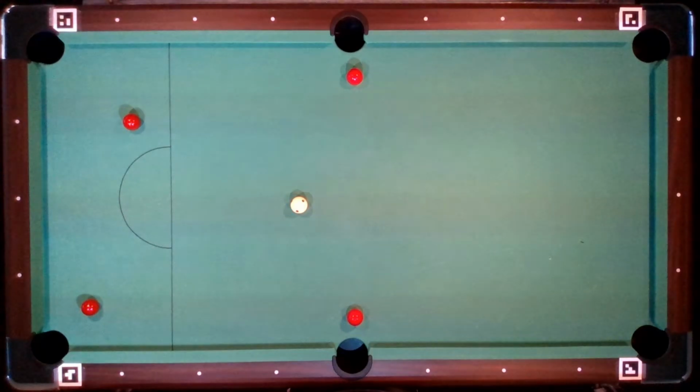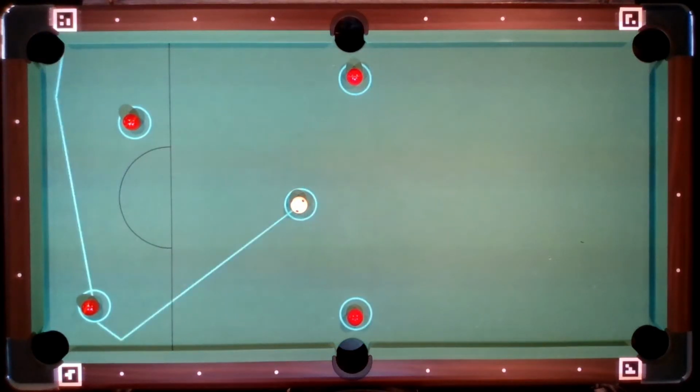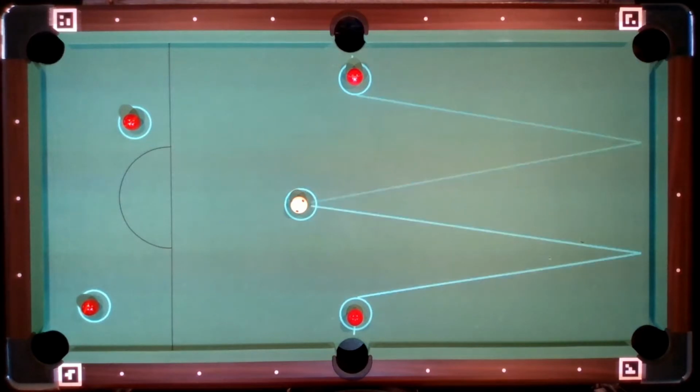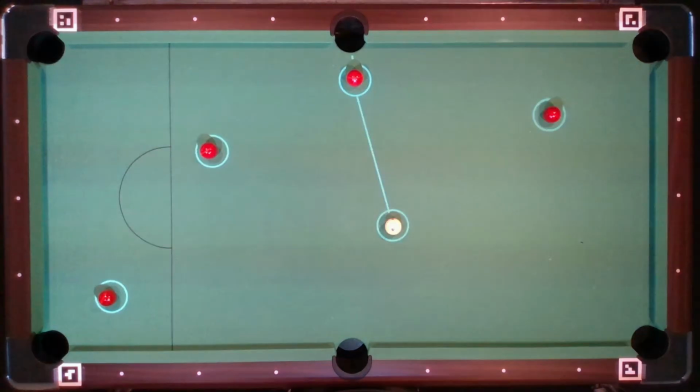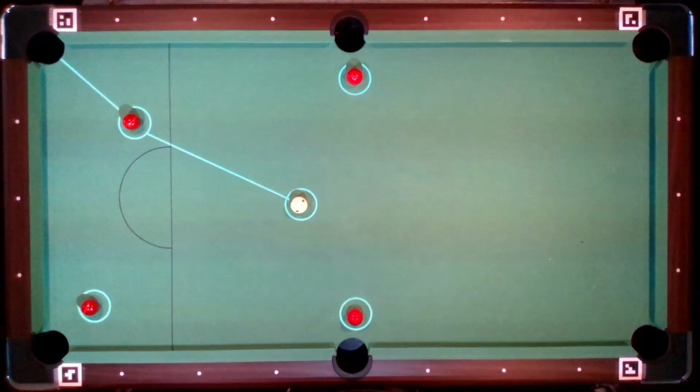Let's draw some possible shots for this situation. In fact, there are many more options. Direct and over the rails. The difficulty of each shot is assessed.